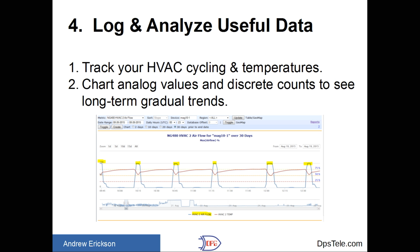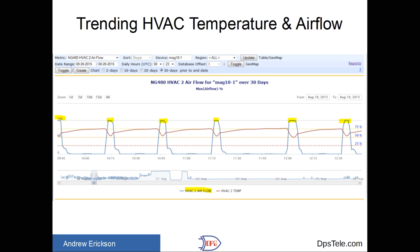Then second, you can also just chart various analog values and discrete counts to see long-term gradual trends. Are we consuming more fuel per unit of runtime, maybe on a generator? Is a certain kind of alarm happening more and more? Maybe it's a sign that a certain piece of equipment is approaching end of life. So by seeing these things spread out across time that might not be obvious in your day-to-day work, you can actually gain some important insights into the overall physics of your network.